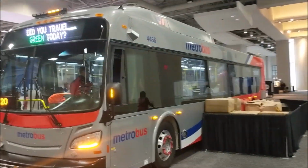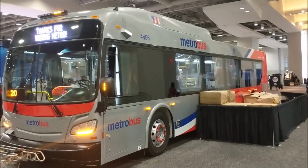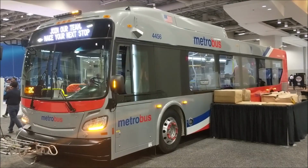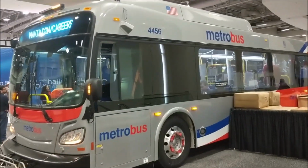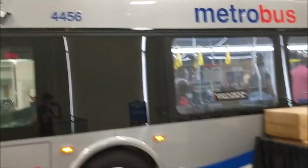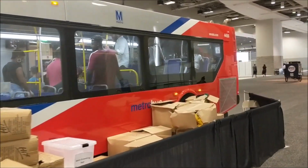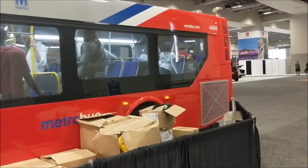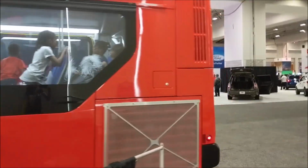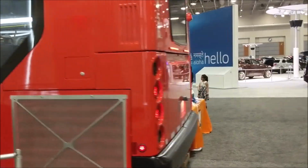Side profile, you may notice it's got a shorter roof line because it doesn't need all that additional hybrid technology, since this is a clean diesel bus. Number 4456 with the American flag on top, of course. It's got different seating, new and improved, and they've brought the rear window back as well, which we're going to go see right now.